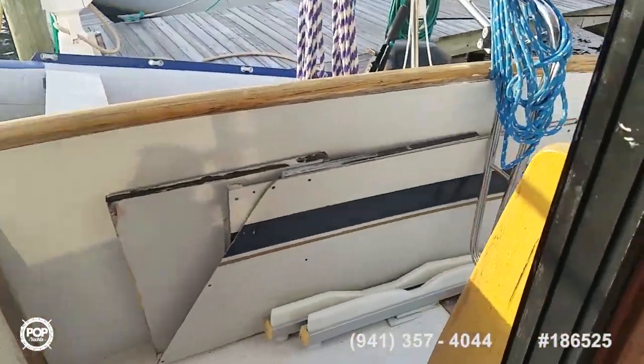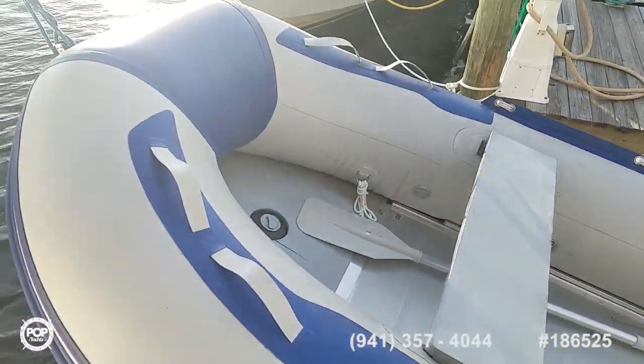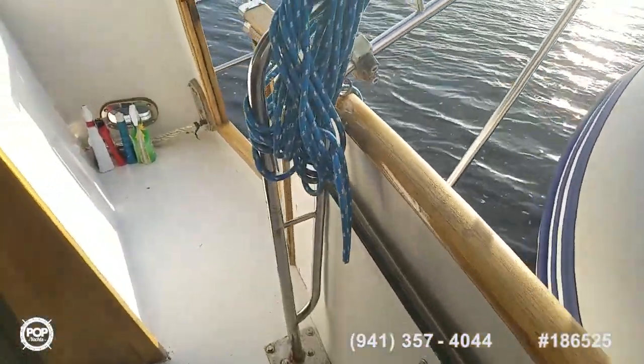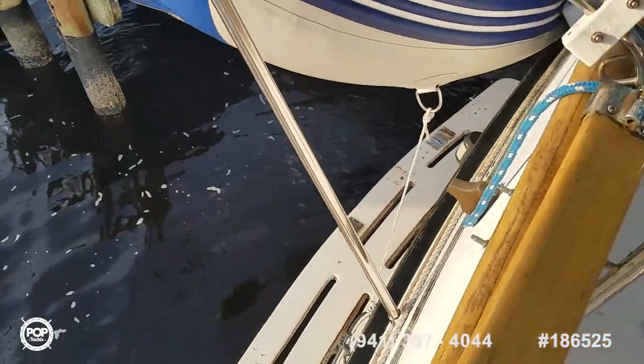The rear cockpit has stainless steel davits installed. Got your inflatable dinghy with hard bottom and Mercury 4-stroke outboard. Divers and swimmers are going to love the access ladder to the extended swim platform. Plenty of grab rails going all the way over.